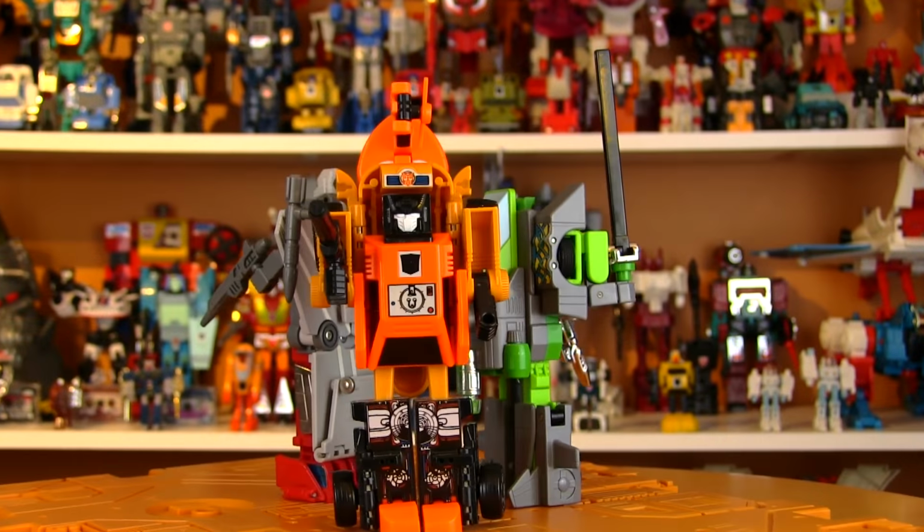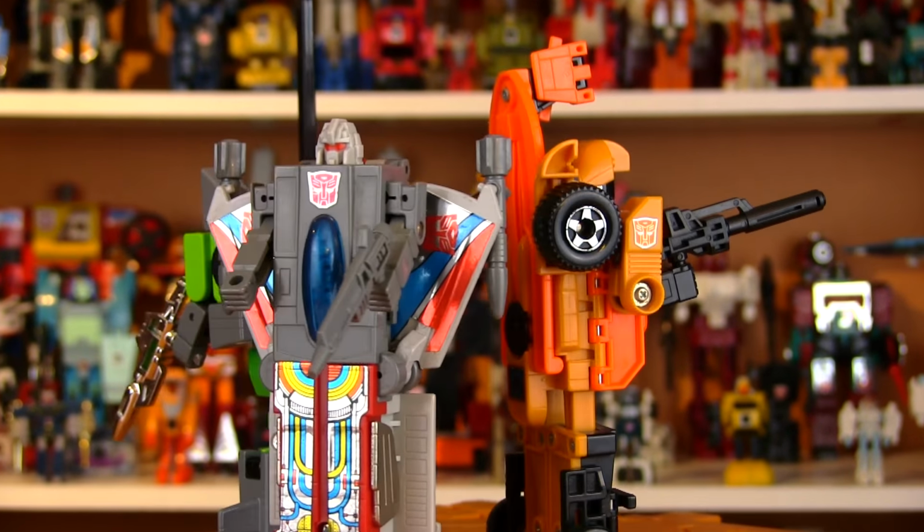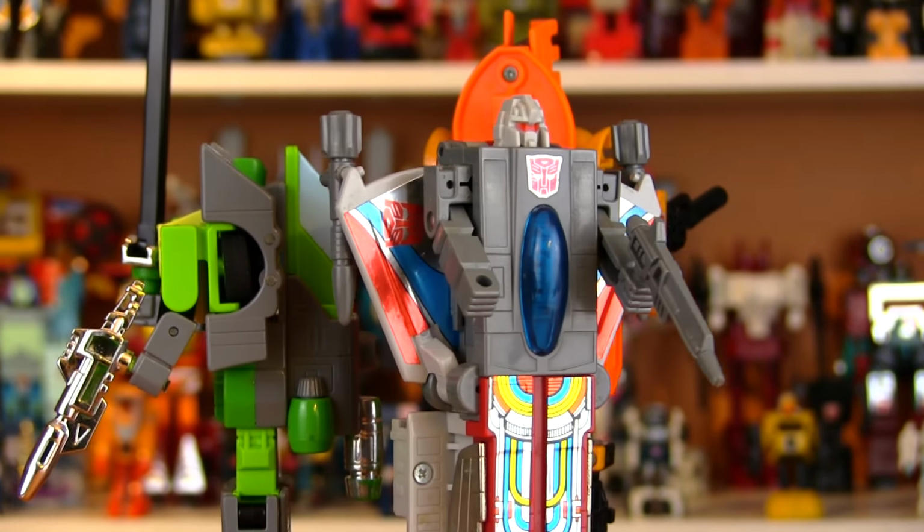In another effort to even the playing field, the Autobots got their answer to the Decepticon triple changers, Astrotrain and Blitzwing, with a trio of their own.